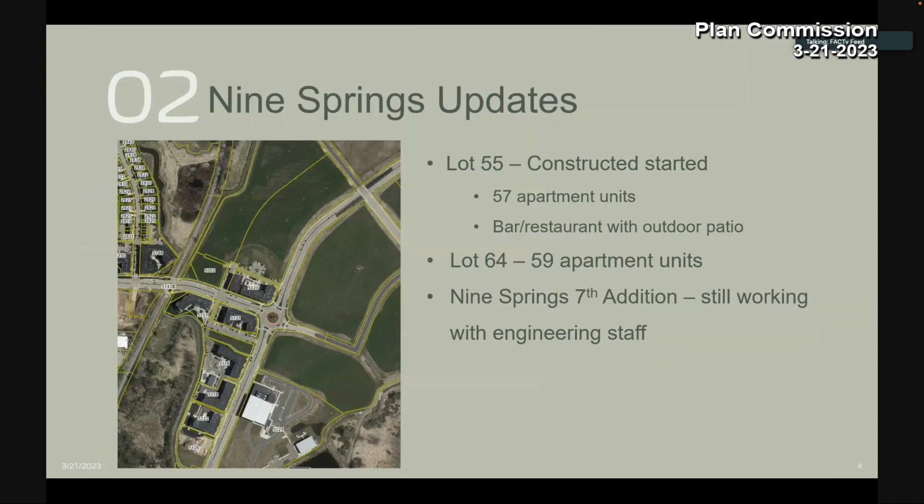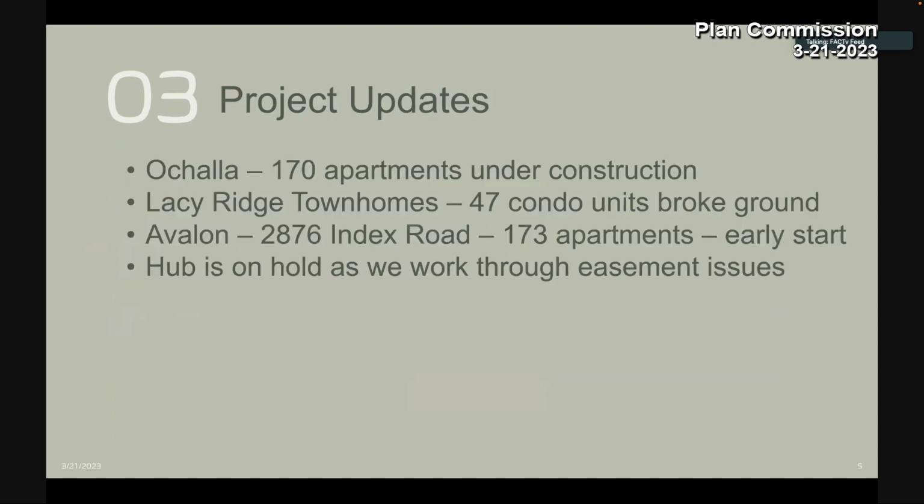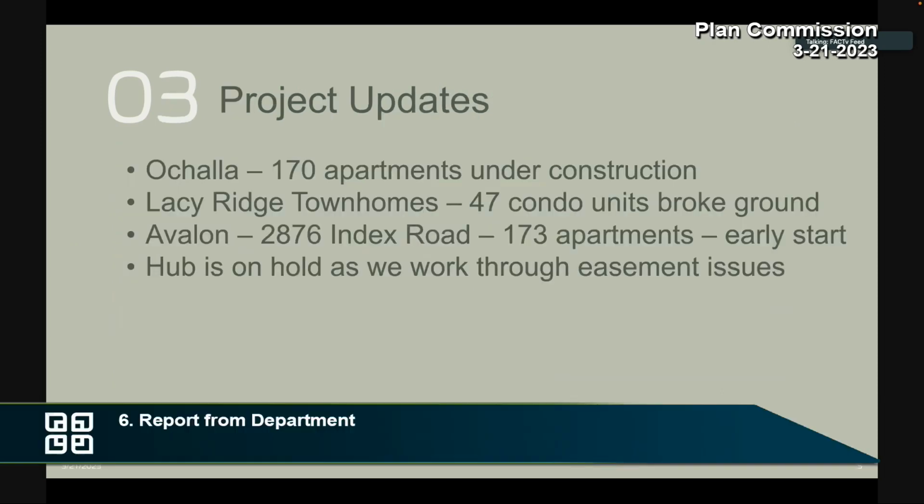A couple updates on 9 Springs. Lot 55 has started under construction. That is this one right here. That's apartments, and then they're also proposing a bar restaurant with an outdoor patio. We're still working on Lot 64, which would be down here. Last year you also approved the 7th addition to 9 Springs. We're still working through it with the engineering staff, so we actually have not signed that final plat yet for recording. A couple other project updates. We've already talked about Oshala, which is on Oshala Drive and Index. Lacey Ridge over on Lacey Drive is also under construction, those townhomes.